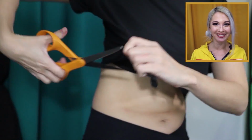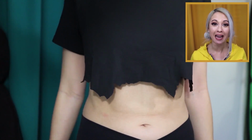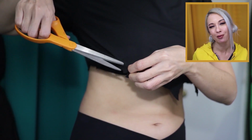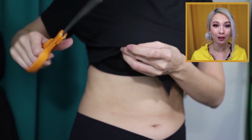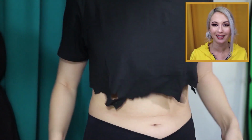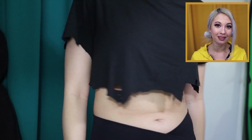with some fabric scissors. The best way to get random jagged cuts is to gather the fabric together when you cut it. I like to have these random pointy dangly bits with no real pattern to it. You can also twist and gather parts of your shirt to a point and cut off that point in order to get these nice little jagged holes too. I'm also going to cut up the ends of the sleeves and part of the collar.